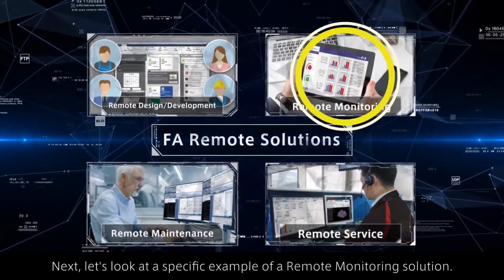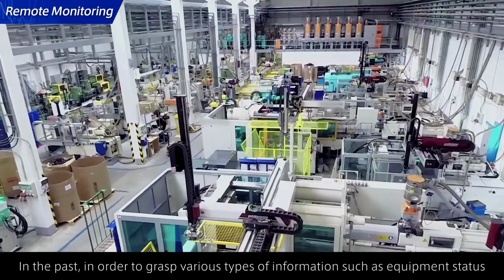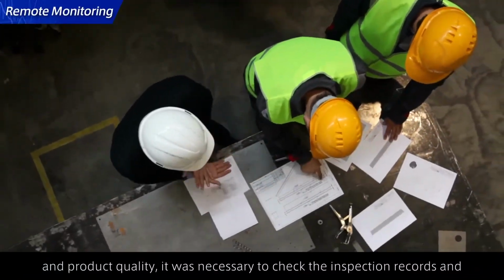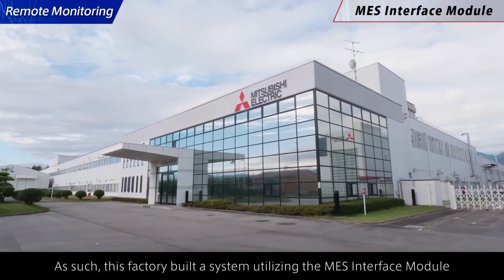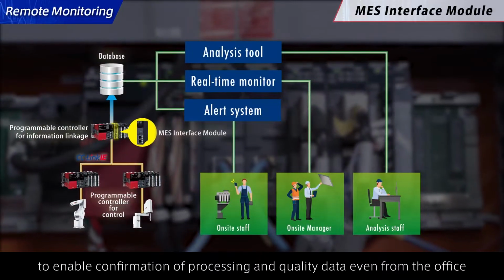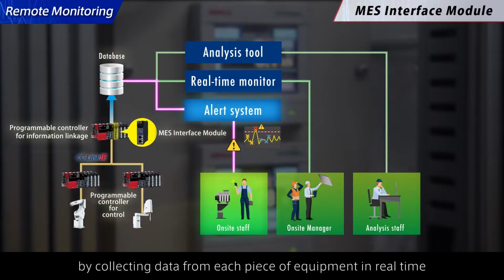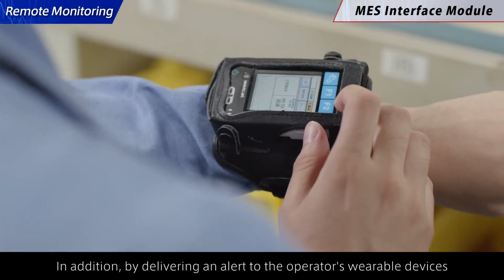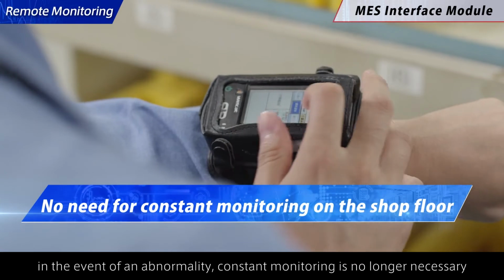Next, let's look at a specific example of a remote monitoring solution. In the past, in order to grasp various types of information, such as equipment status and product quality, it was necessary to check the inspection records and daily reports of the production shop floor one by one, which required many workers. As such, this factory built a system utilizing the MES interface module to enable confirmation of processing and quality data even from the office by collecting data from each piece of equipment in real time, then managing the collected data in a database. In addition, by delivering an alert to the operator's wearable devices in the event of an abnormality, constant monitoring is no longer necessary on the shop floor.